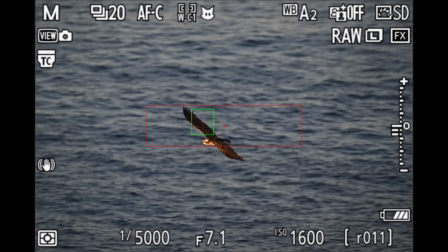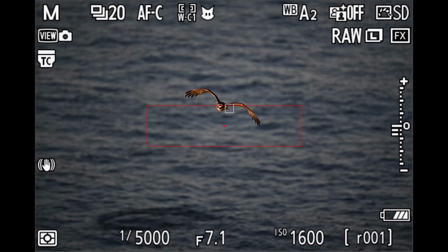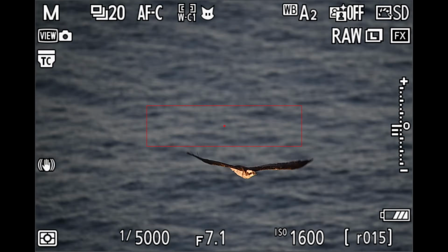For instance, it's also much easier to compose the image in the camera, but at the same time, sometimes it just prefers a stick over the bird or the background over the bird, and in these cases you want to have another button to control.